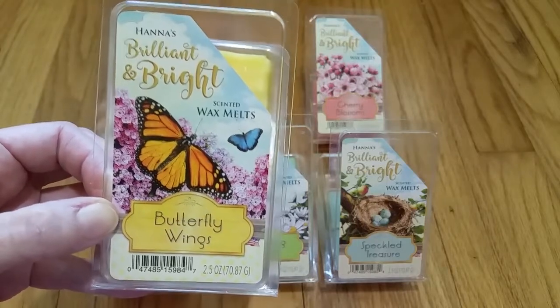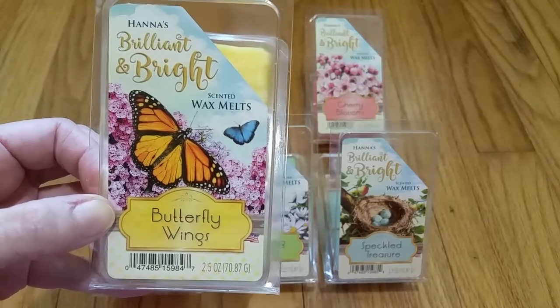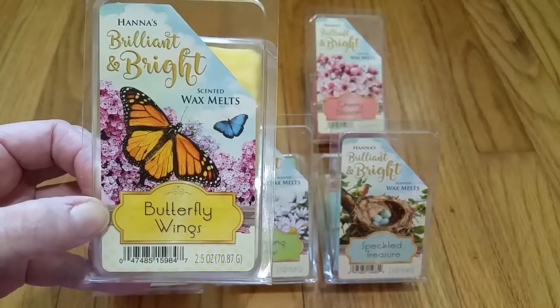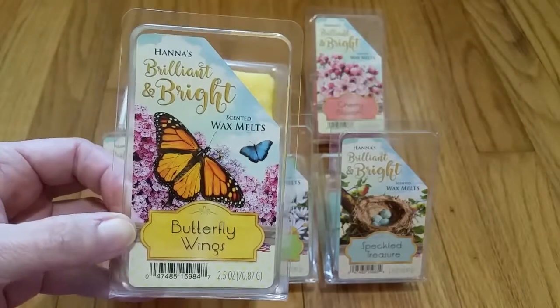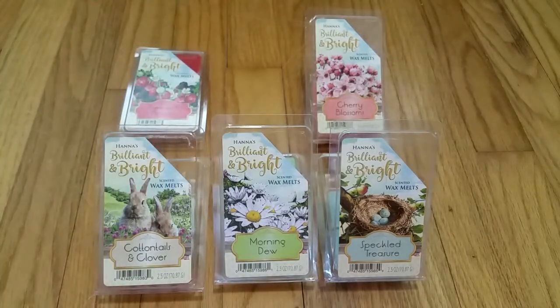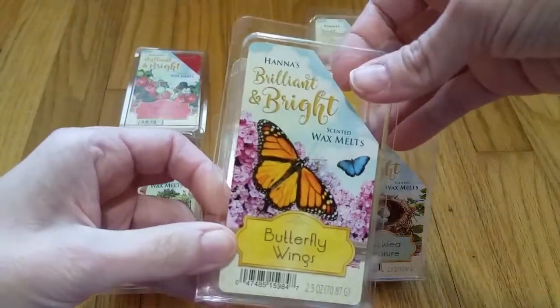Looking at the scent notes, gardenia and mimosa blend with orange flower, tuberose, lush violet, and exotic woods. I don't smell any of that. Gardenia, orange flower, tuberose, those are all very rich, very sweet scents. I don't know where the bitterness comes from. Maybe that's in the mimosa. But the throw is strong, 4 out of 5.